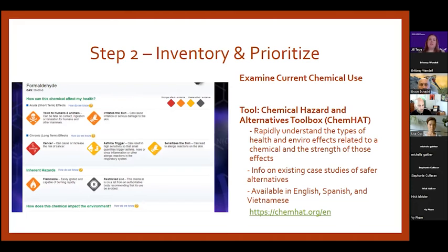Step 2 from the OSHA 7 steps is to inventory and prioritize. And we're going to spend a little more time on this step because it's going to highlight some of the tools we're going to talk about today and actually use a little bit later. So the first part of step 2 is to examine your current chemical use. We're going to highlight this tool a lot today.